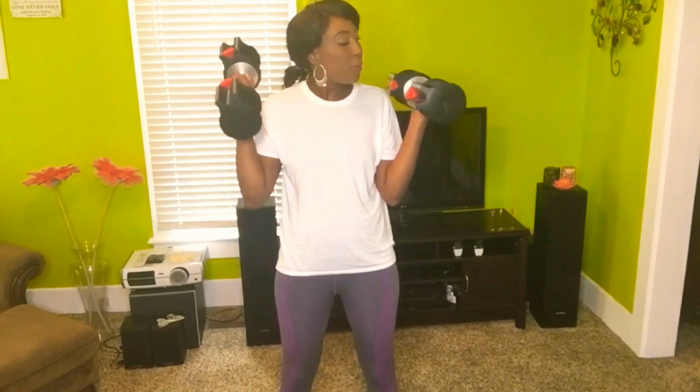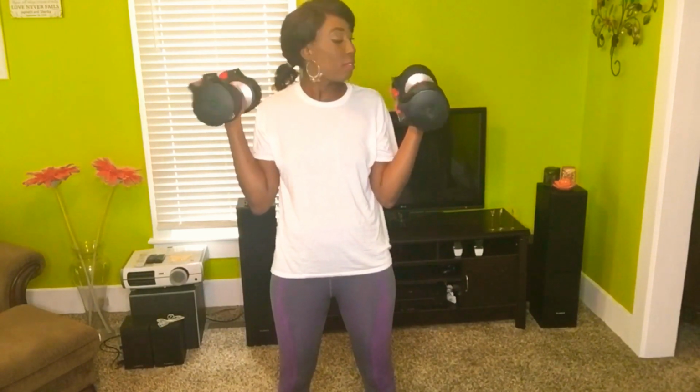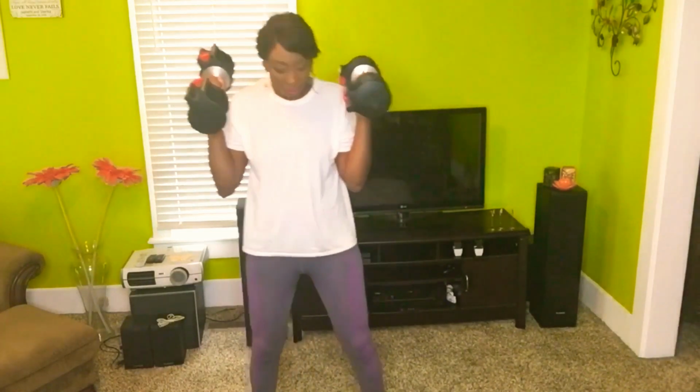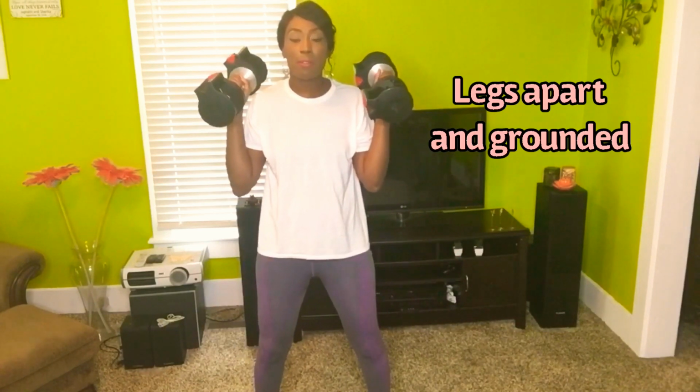Now you can just do regular squats if you're starting off. You don't want to stress your body, or you can do them using weights. These are both 10 pound weights. I'd start off using 2 pound weights, because I don't even know if I can keep 10 pound weights doing this. I usually use like 3 pounds or so. But let's see if I'm up to the challenge today. These are 10 pound weights and we're going to do 10 squats. Legs apart so you're stable, and we're going to do deep squats.